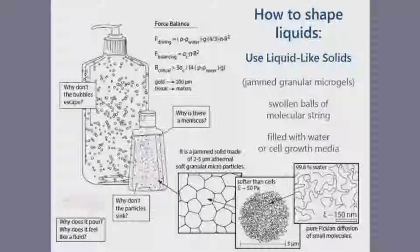The answer is that hand sanitizer is not a viscous liquid. It's actually a solid. It's a very, very soft solid that can be yielded and rearranged and broken with very, very weak forces. And those bubbles don't rise because they can't generate enough force to yield the material. What gives this material this special property is that it's actually made out of microscopic hydrogel balls that are all packed together in a jammed state. And when this material is yielded, those balls are rearranged, temporarily fluidized, and when the force is removed, those balls pack back into place and the material turns back into a solid.